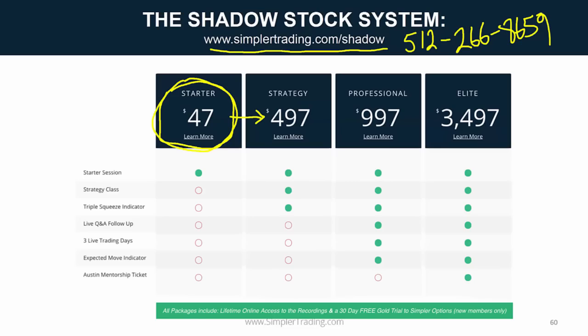This tells you when not to do iron condors. If you've got a triple squeeze, don't do an iron condor because one side of your leg is going to get blown out of the water. But guess when the best time to do an iron condor is? When you look at that triple squeeze and it's all green. Nothing's in a squeeze. That means it's quiet. That's when you want to do iron condors.